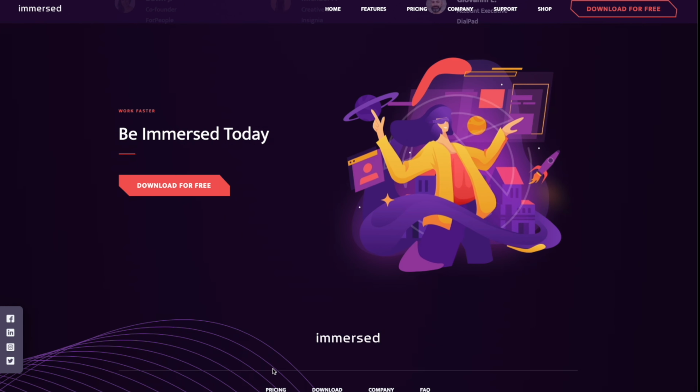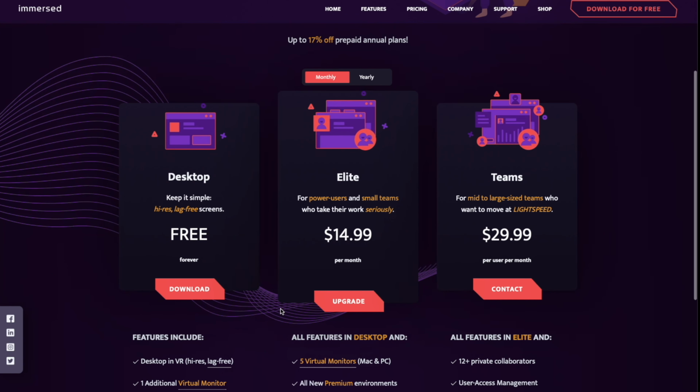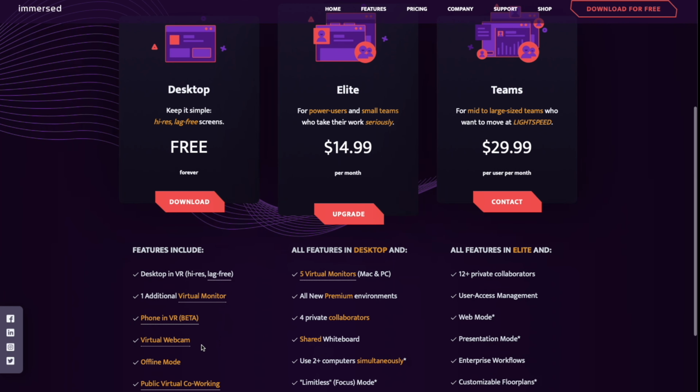So here's the website. I'm going to quickly go through pricing if you do choose to use this in the future. For me, I will continue to use the free version, which really gets me everything that I really need. It gets me that high VR, high res, lag free. You can add one additional virtual monitor. I'll talk about that as well. Virtual webcam, I have not tried. Offline mode, I haven't tried. And public virtual co-working, obviously I haven't tried. And remote desktop is exactly what we're going to be doing.